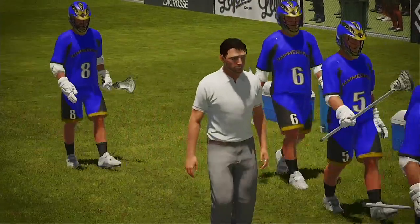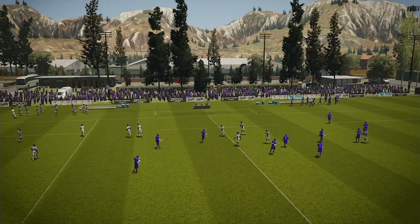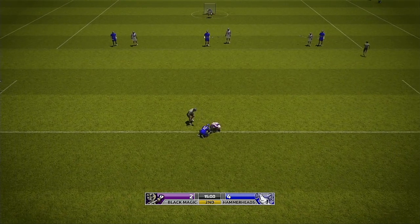End of the first, and the home team holding a narrow advantage after what turned out to be a high-scoring quarter of lacrosse. I'm sure the defense in both camps will be receiving a stern debriefing from their respective coaches. It's 4-2.